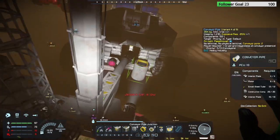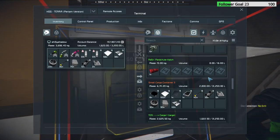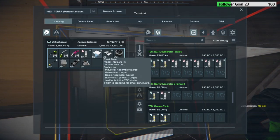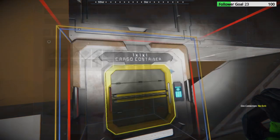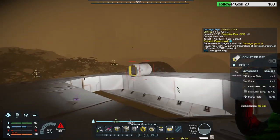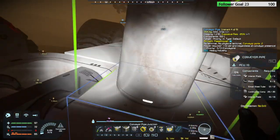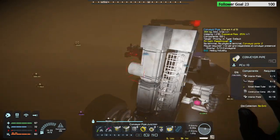Fuel low. Fuel critical. Energy critical. Come on, let me fly. There we go. Why did I turn my inertial dampers off? That was weird.